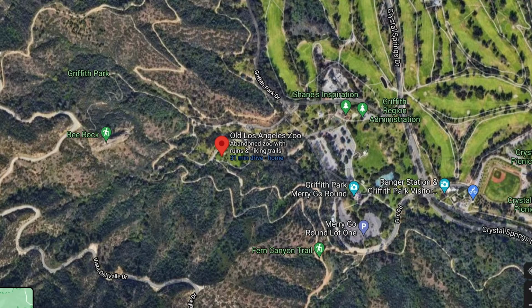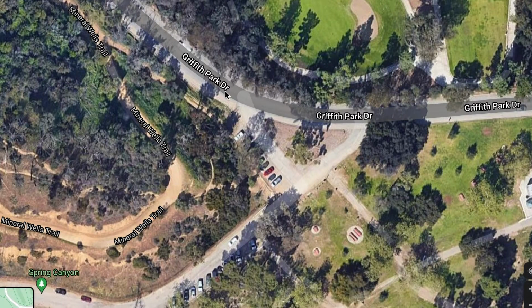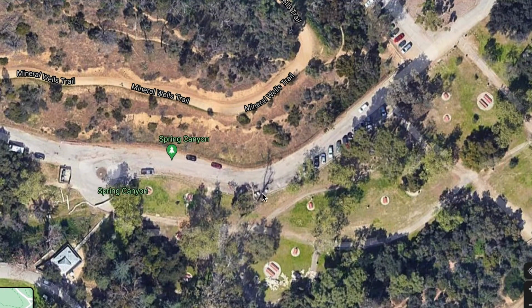Okay, so if you search Old Los Angeles Zoo on Google Maps, it will take you to this portion of Griffith Park. In order to access the Old Los Angeles Zoo, you're going to proceed down Griffith Park Drive towards the Old Los Angeles Zoo picnic area. Once you turn off Griffith Park Drive, you're going to see some parking spaces. Proceed further down this partially paved road, and you'll find some accessible parking spots closer to the start of the hiking trail. So go ahead and park your car here if you need accessible parking.